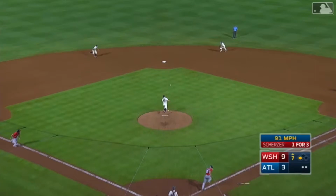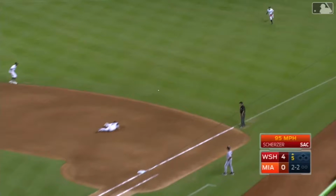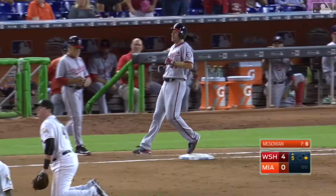A little tapper over the mound, it's going to be a tough play. And the throw to first is not in time. Scherzer legs out an infield hit. Bring him back later in a series. That's by Bohr into right. Scherzer's got himself a hit.